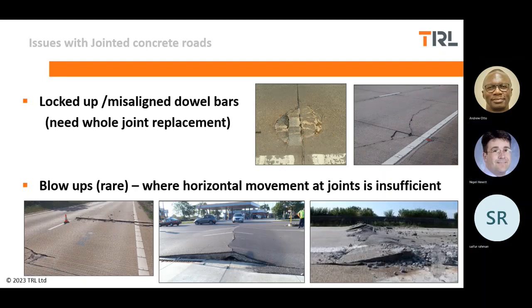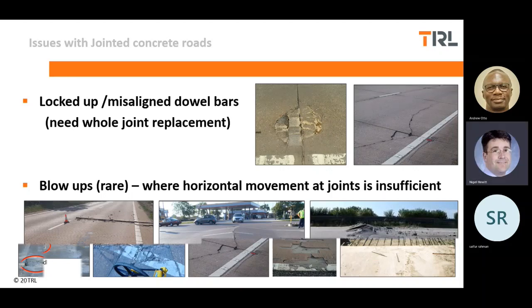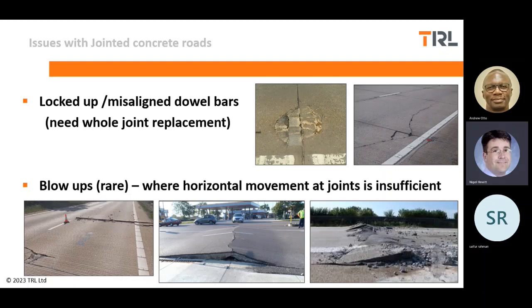Blow-ups. As I said, these are extremely rare. I think 2 of these were in the UK, others in Europe. Very rare, extreme heat. It could be that detritus and stones have got into joints, so they can't compress, they can't expand, and eventually 2 slabs will buckle and need replacing. But that's a very rare occurrence.